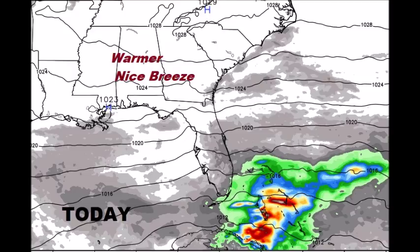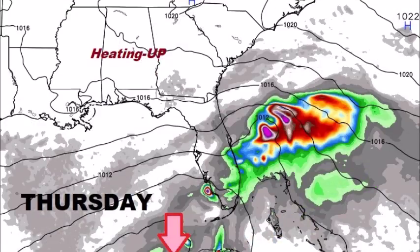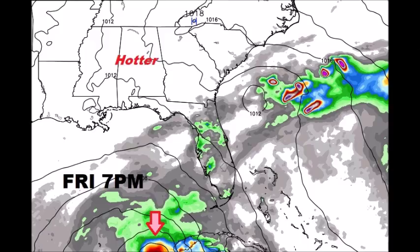Today, warmer, nice breeze. I think we're in the mid to upper 80s today. As we look at tomorrow, I think we're in the upper 80s at least. And then you see at the bottom, maybe a tropical depression, tropical storm starting to edge into the picture as we get into 7 p.m. Friday. A hotter day Friday for us, but we are still dry.